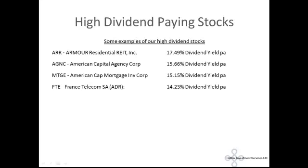Here are just some examples of the dividend yields that you are able to get access to on the US market. We've got 4 companies here. ARMOR Residential Real Estate Investment Trust, which has a dividend yield of 17.5%. American Capital Agency Corp, 15.6%. American Capital Mortgage Investment Corp, 15%. France Telecom with 14%. We've been trading these companies over the past year and have been able to achieve great results as a result of that.